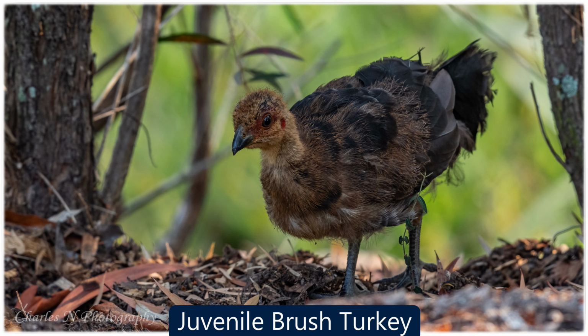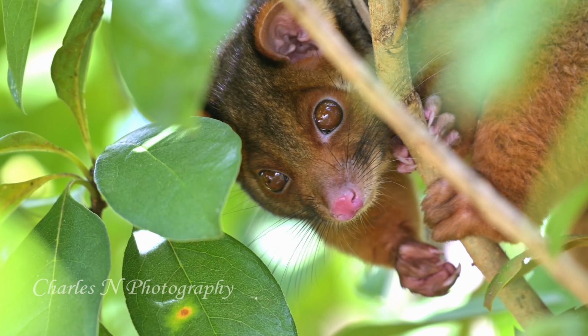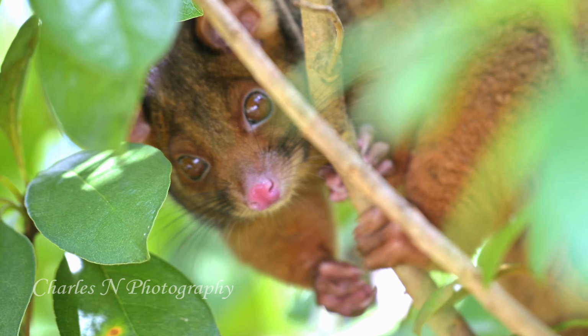That's how they live. This morning while photographing wildlife, a lady was very concerned about this young ringtail possum being harassed by the crows. So we hung around until a wildlife carer came around.